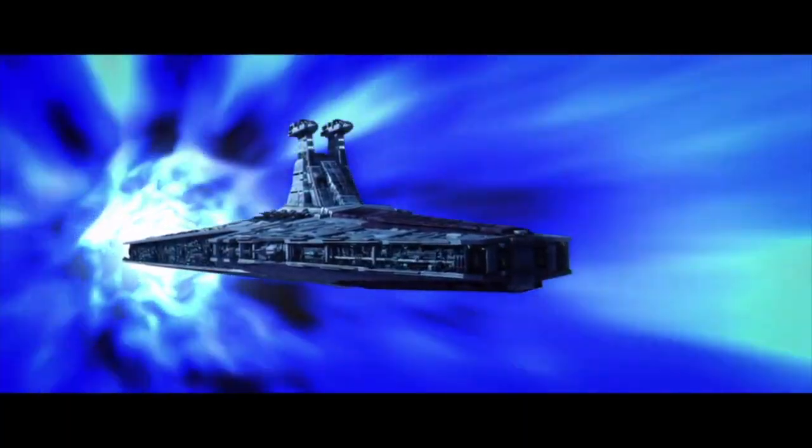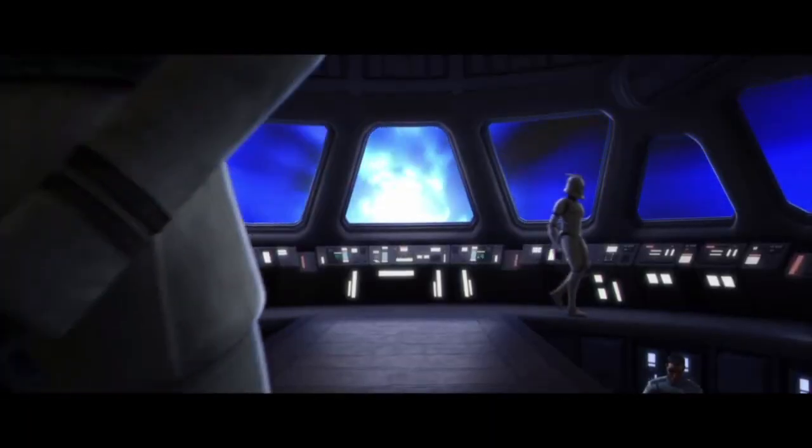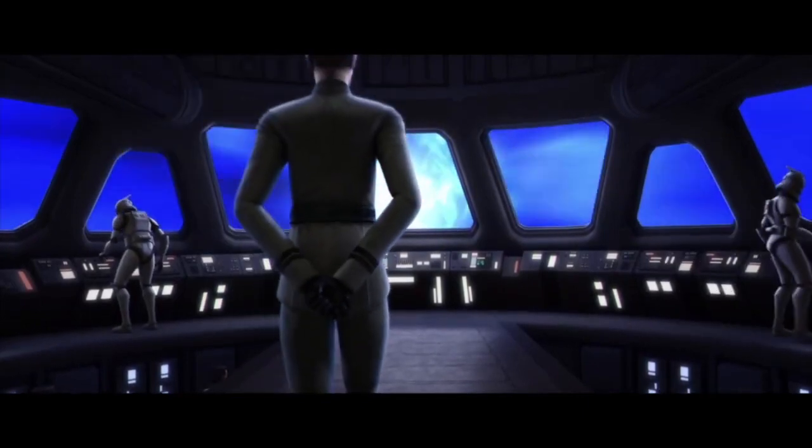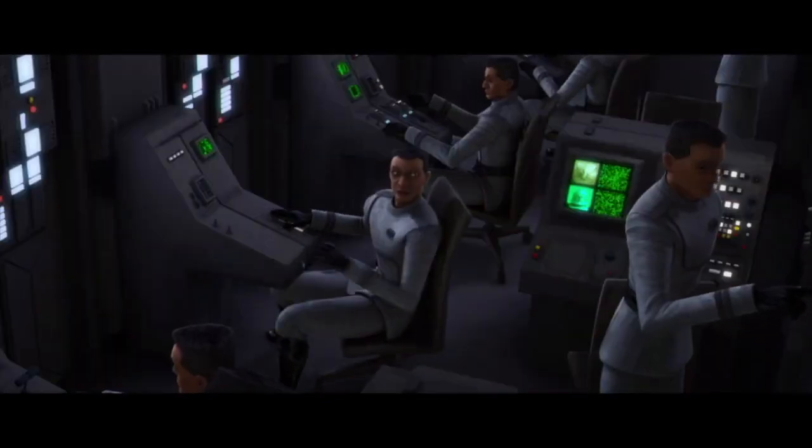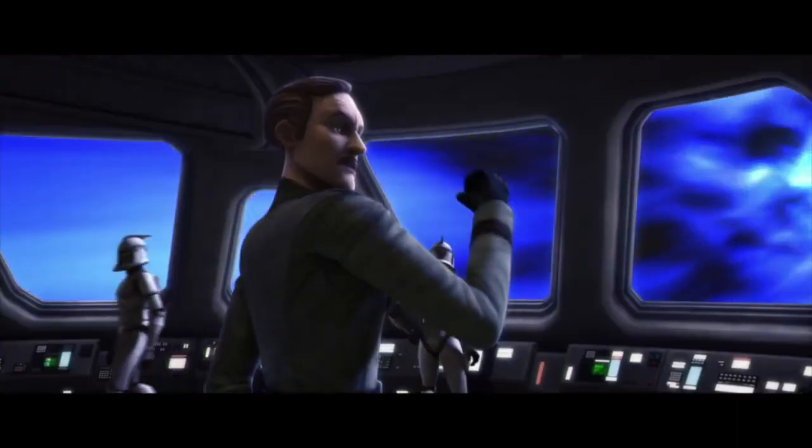Last week, we discussed the Venator-Class Star Destroyer and some of its merits, some of the reasons why it was perfect for the Republic. So I figured today we could take a closer look at two very specific Venator-Class vessels and maybe dive a little bit into their history and the battles they were in. Today we're going to discuss the Negotiator and the Resolute.